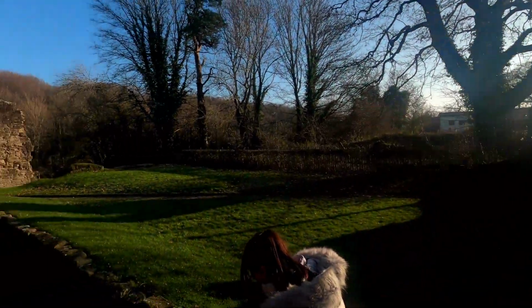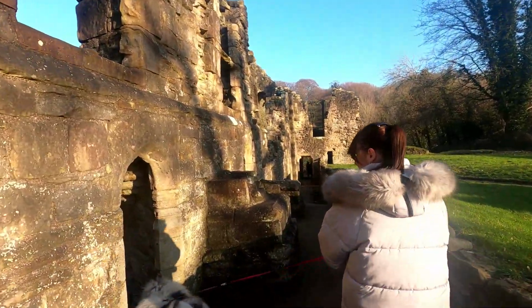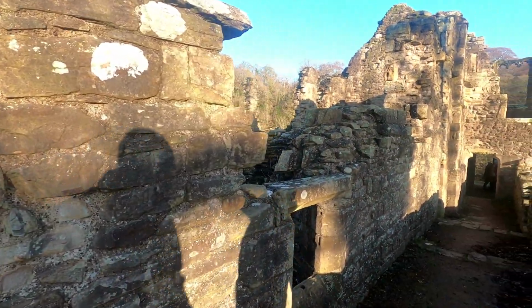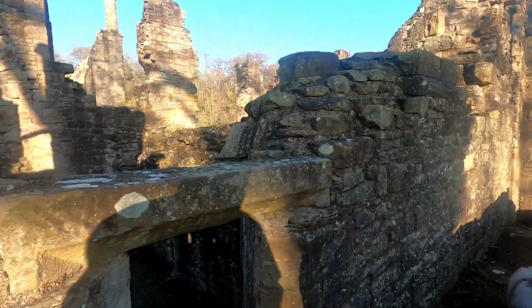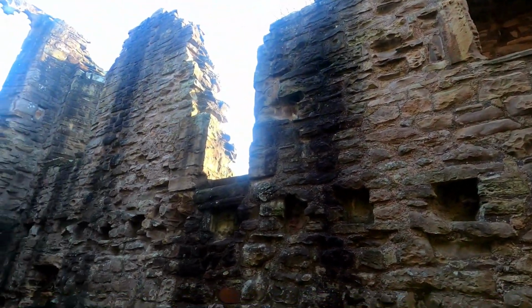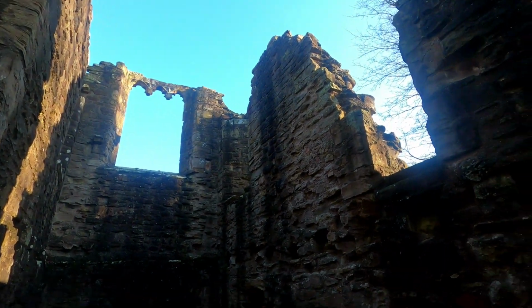So we've got this little bit to do here, and then this bit across here. I'll find out that little bit of history you were saying earlier. I'll see what I can find. Oh, well, we'll put it down below later. Must be all the bits that have come down. So it must be on another level. Quite high actually, isn't it?